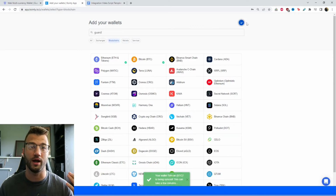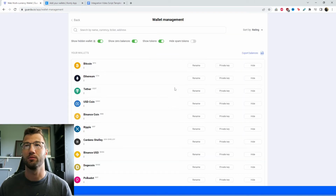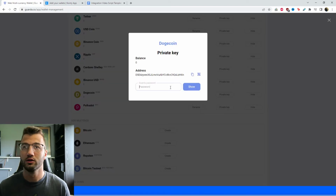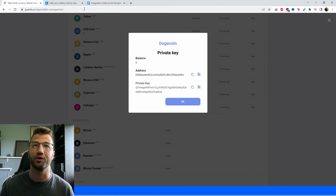Now you've imported your Bitcoin transactions. So there we have it. If you want to do any other stuff like Bitcoin Cash, Dogecoin, it's the same procedure. You would go into your area here and you would find that crypto. Let's say we can go to Doge, private coin as well, type in your password, and there it is. There's your private key. So that's how you would import, let's say, your Dogecoin.